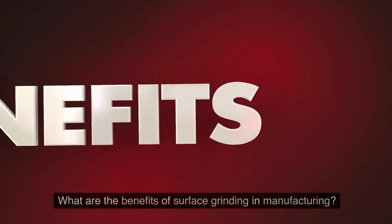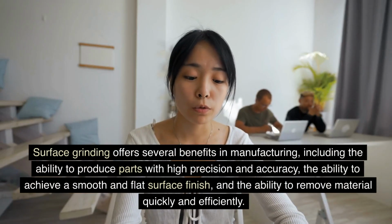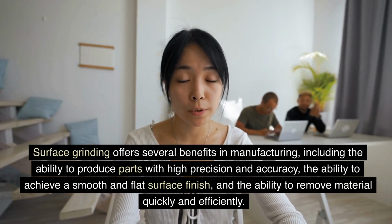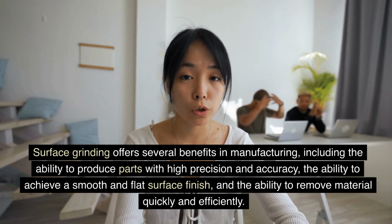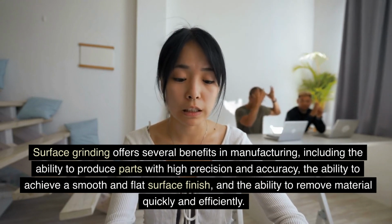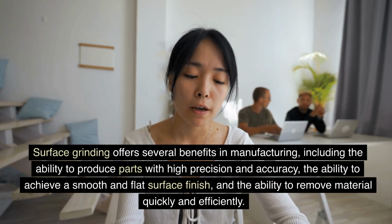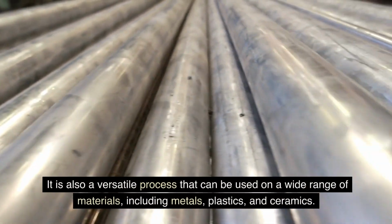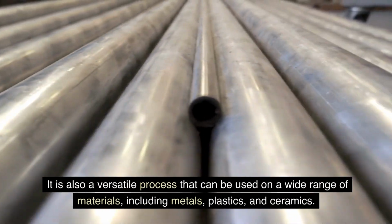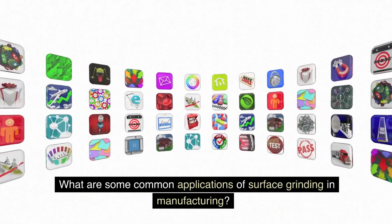2. What are the benefits of surface grinding in manufacturing? Surface grinding offers several benefits in manufacturing, including the ability to produce parts with high precision and accuracy, the ability to achieve a smooth and flat surface finish, and the ability to remove material quickly and efficiently. It is also a versatile process that can be used on a wide range of materials, including metals, plastics, and ceramics.